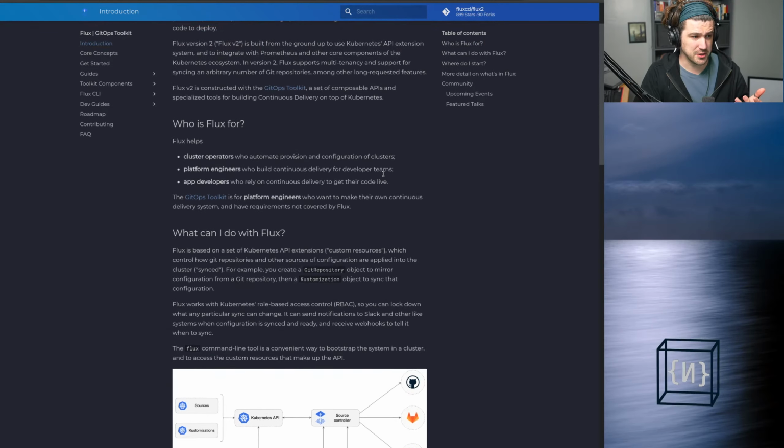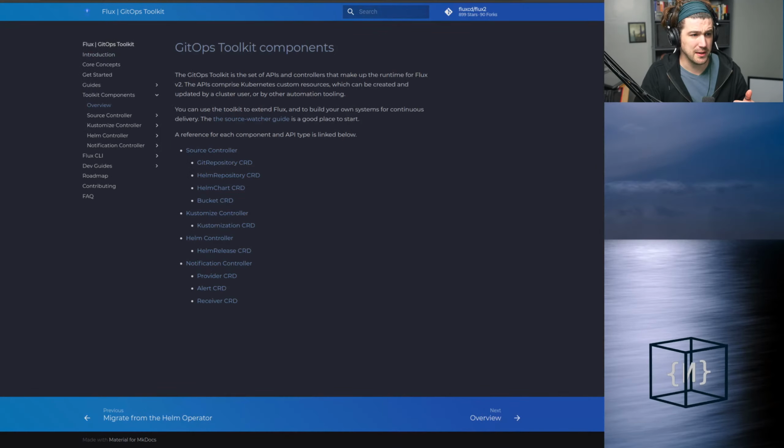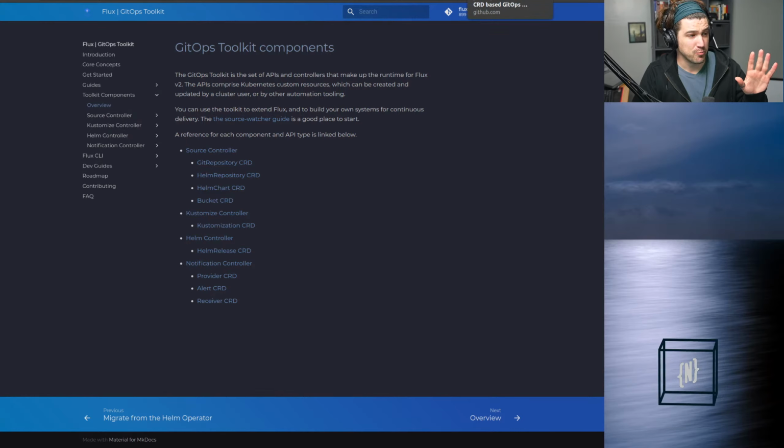And it's using the GitOps toolkit. We can look at what that is here. So this is just like a list of components for the GitOps toolkit. It's kind of your repository. You have your source controller, customize controller, Helm controller, and notification controller. So that's the GitOps toolkit. It's just basically a set of APIs and controllers that Flux uses. So anyways, we'll explore Flux v2 a little bit.